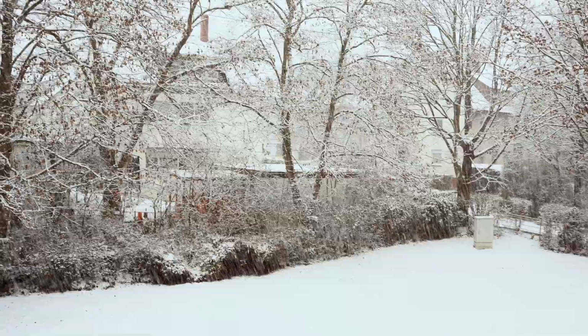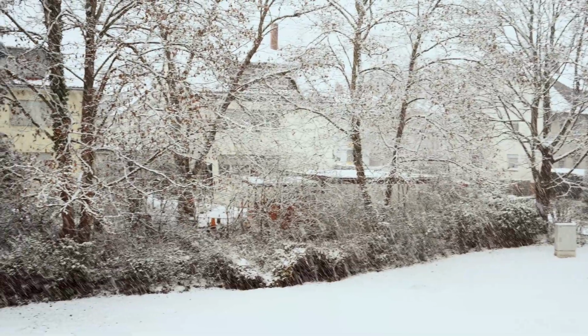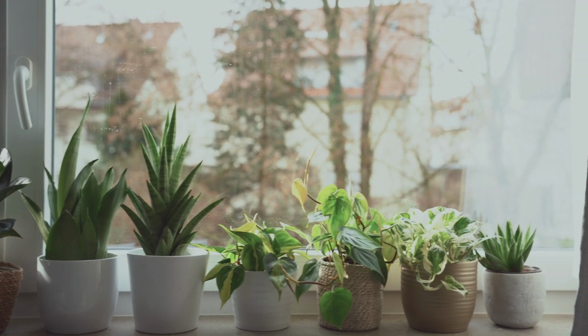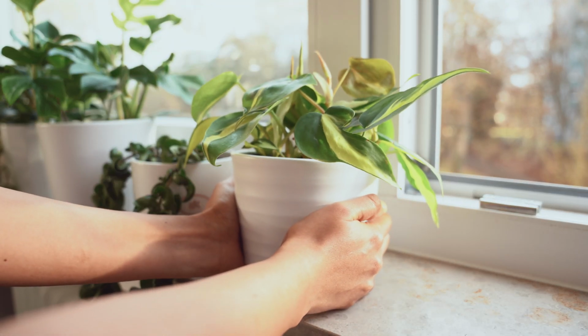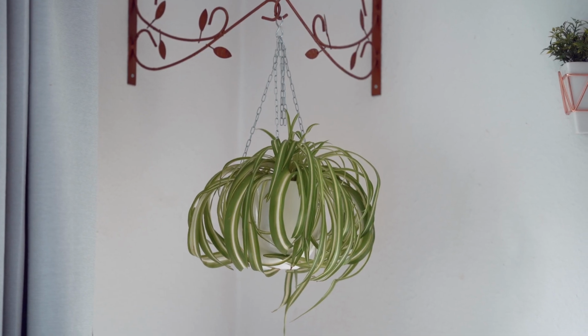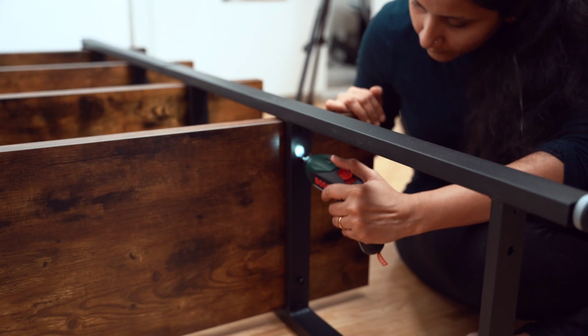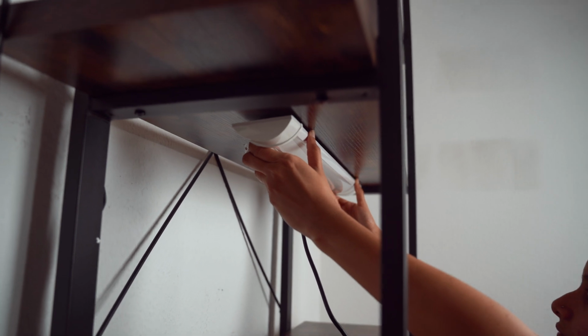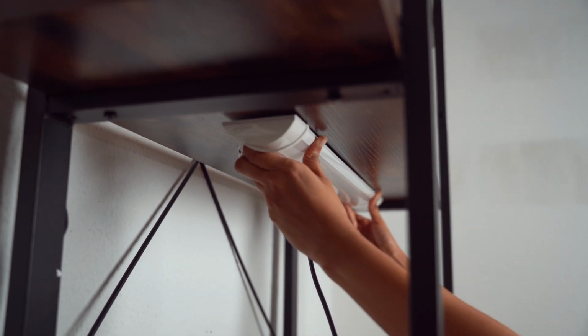I live in a country where there is winter for 6 months and it can get pretty dark indoors. Also, I have a lot of plants now and I'm running out of space on the windowsill. Some plants also need more light than what they get from the windowsill in winters to grow. So last winter, I decided to try grow lights. We installed a shelf dedicated for my plants and fixed some grow lights underneath each shelf.